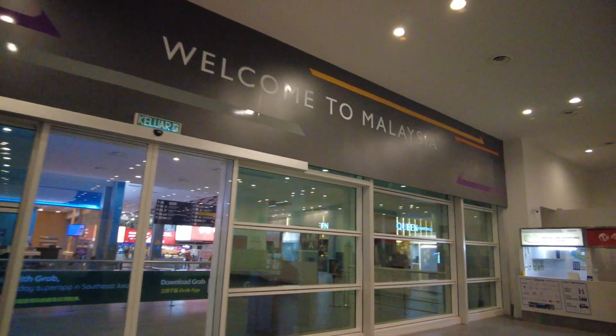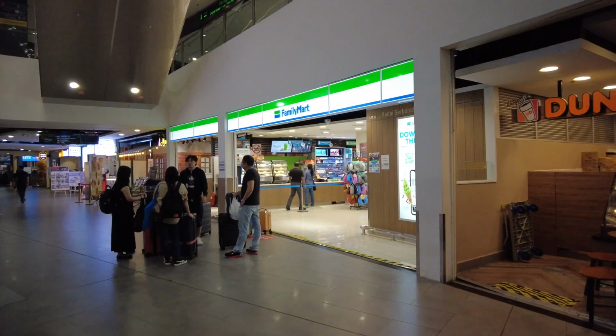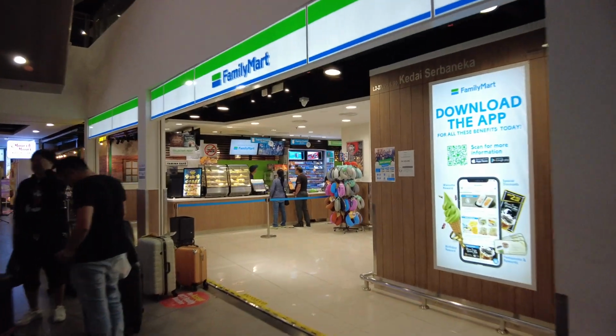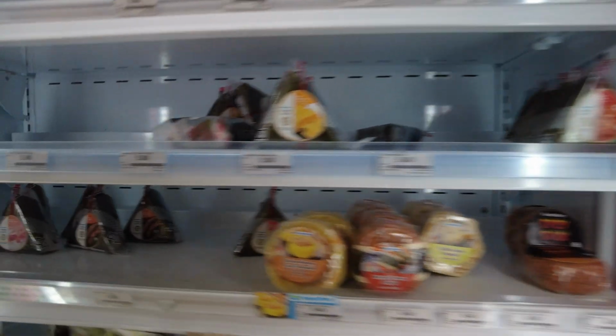Now to find the hotel. Level 2M hotel. Oh my god, they have a Family Mart. I wonder if they have onigiri here. Oh my god, they do. I am coming here for breakfast tomorrow.